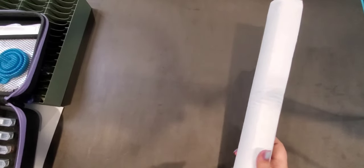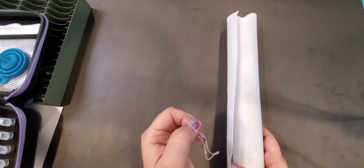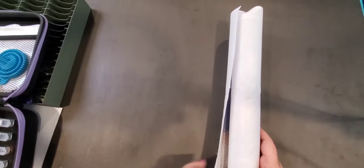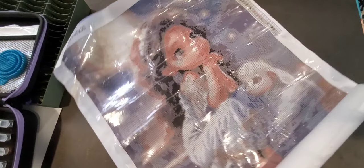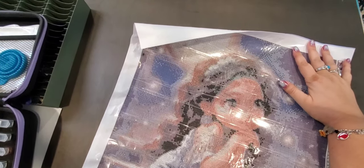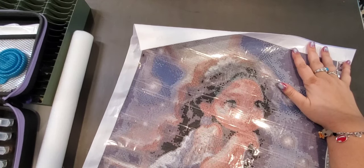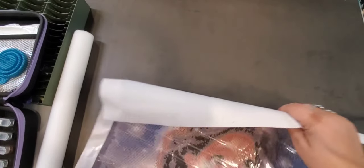So this is the second one. They do come with these rubber bands around them. So this is a 40 by 50. Oh my goodness. Just adorable. It's a little girl and a lamb, it looks like. Oh, it's so sweet. She is so, so cute.